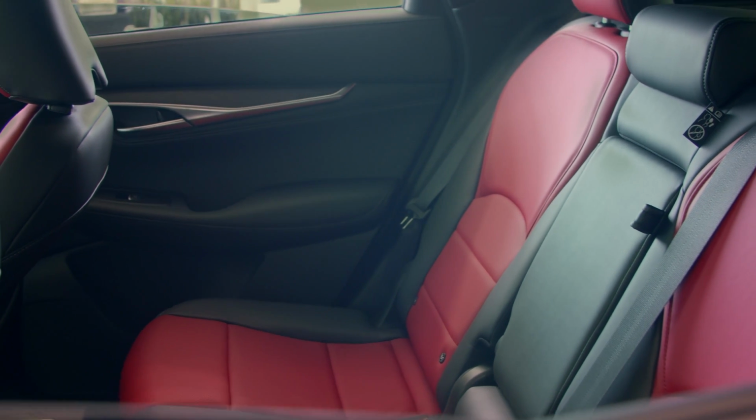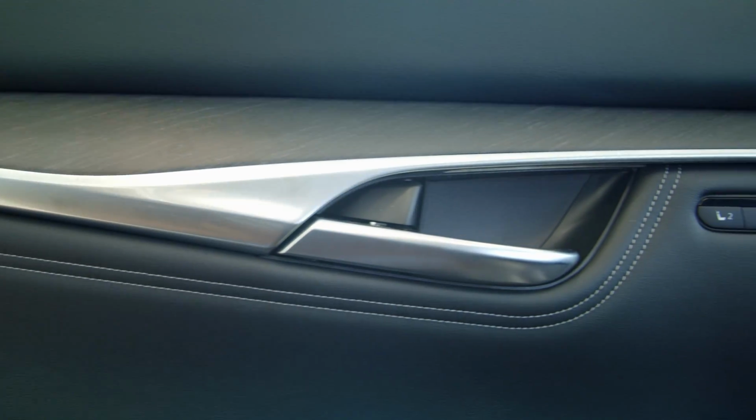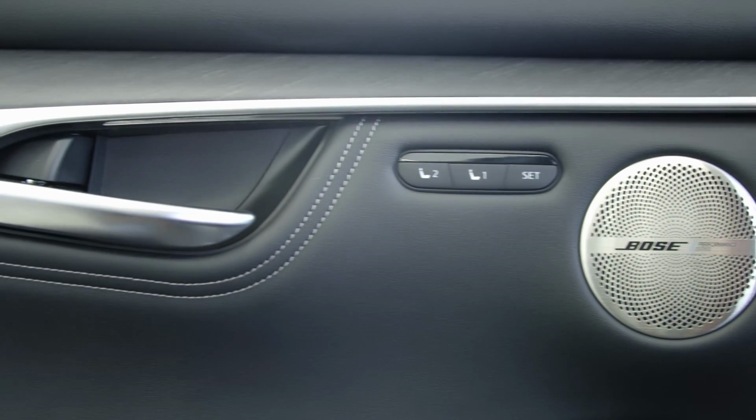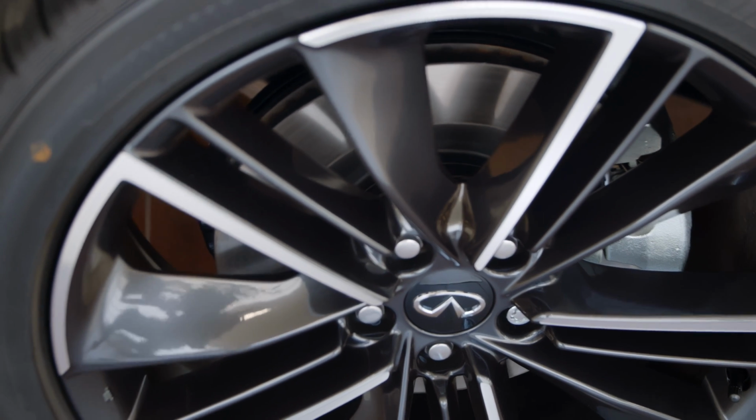Here we have the sensory package. It comes with all the bells and whistles that you need when looking for a premium SUV in this price range. The details are amazing. Available options are stone and graphite interiors, natural black maple wood, 16-speaker Bose premium audio system, Pro Pilot Assist, tri-zone climate control, and ambient lighting.